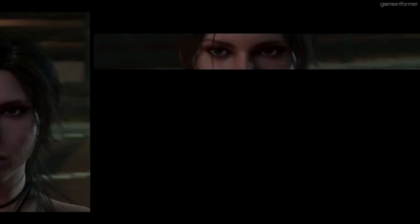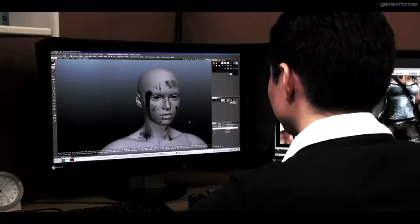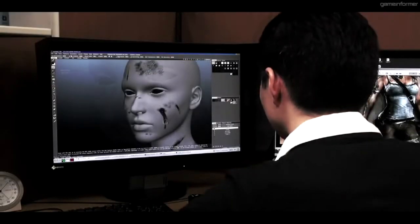Yeah, Visual Works really knocked it out of the park, and they gave us the best render of Lara that we've ever seen. They also gave us a bunch of light variations as well as some different dirt effects to choose from, which was fantastic.